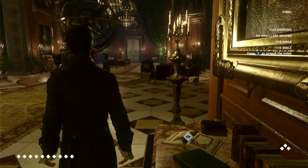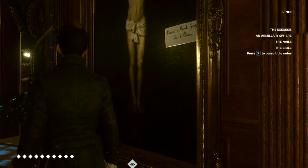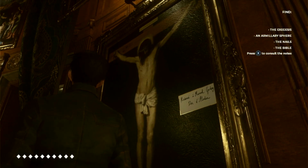The song of Roland. Roland feeleth his death is near, his brain is oozing by either ear. With his brain oozing, it's already remarkable that he can feel anything. Christ Crucified by Velázquez. Look, someone's left a note there. Reserved for the Duke of Alcudia.